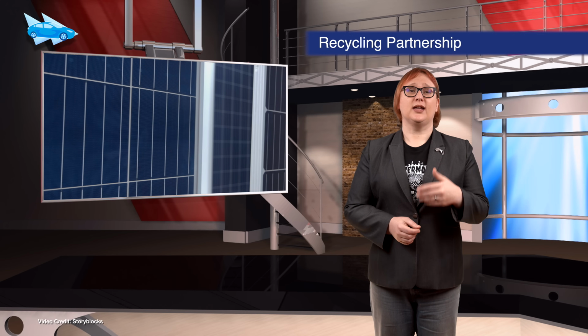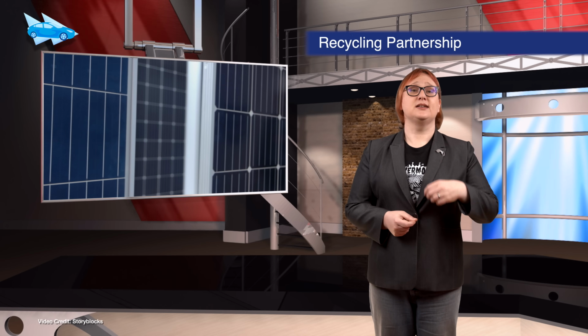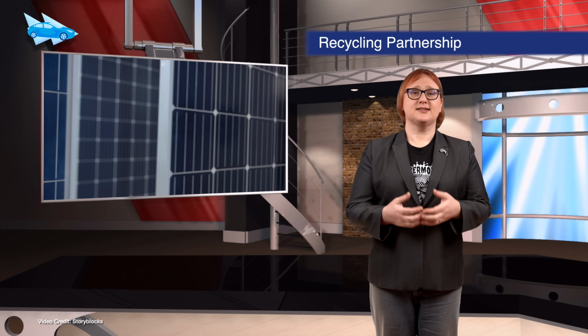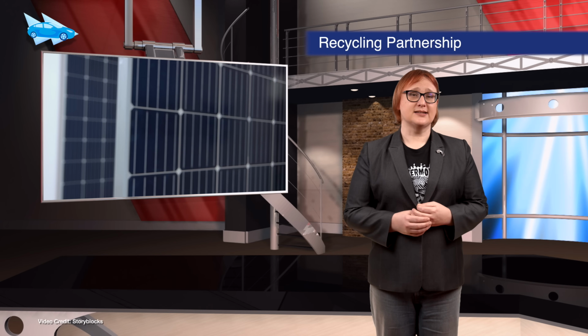US-based QCells, working alongside Solarcycle, has announced a new recycling program for the US designed to recycle decommissioned solar panels. It's going to then use the raw materials to help them build new ones. It's the first partnership of its kind in the US.